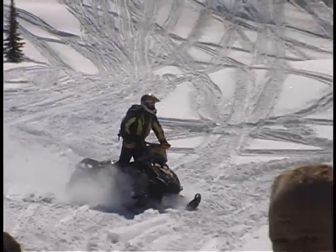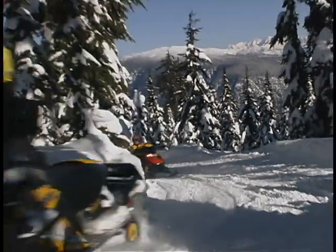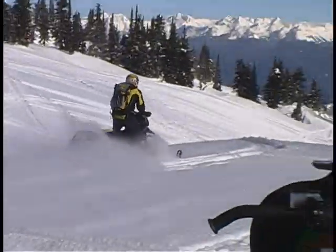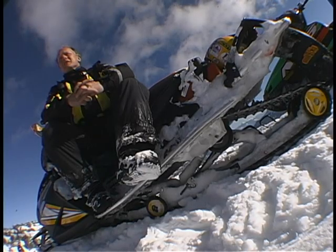We have an excellent group of guides that make sure that when people come in, we show them how to ride the mountains. We teach them little tricks, how to negotiate steeper terrain and the hills, and by the week's end, we can usually get them to do some powder tricks and small jumps. For many people, it's mind-blowing. They've never been in terrain like this before, so it's a lot of fun.